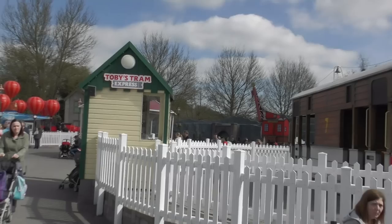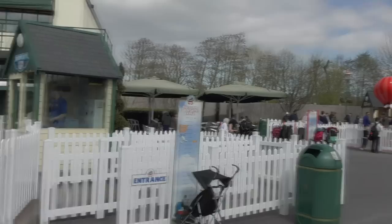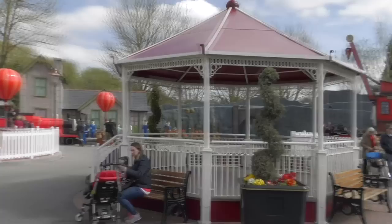So many rides and tracks. I'm not sure on the exact number of rides there is inside Thomasland, but it must be nearly, what, 20 rides or something silly within Thomasland now? There's a lot. If you include all the little experiences and things as well, there's so much to see. There you go, James and the Red Balloon.